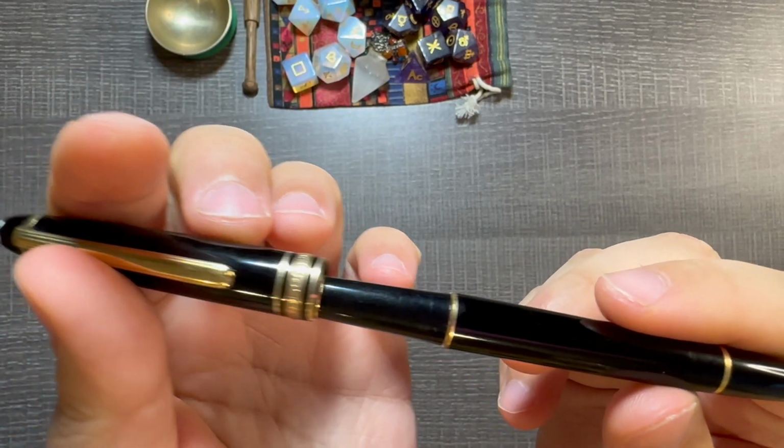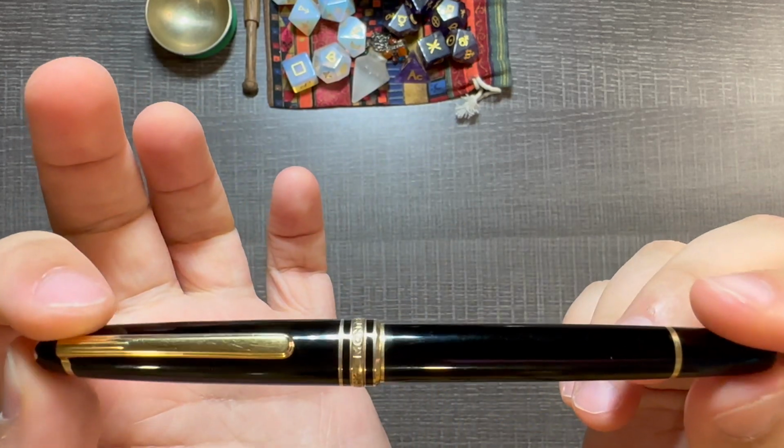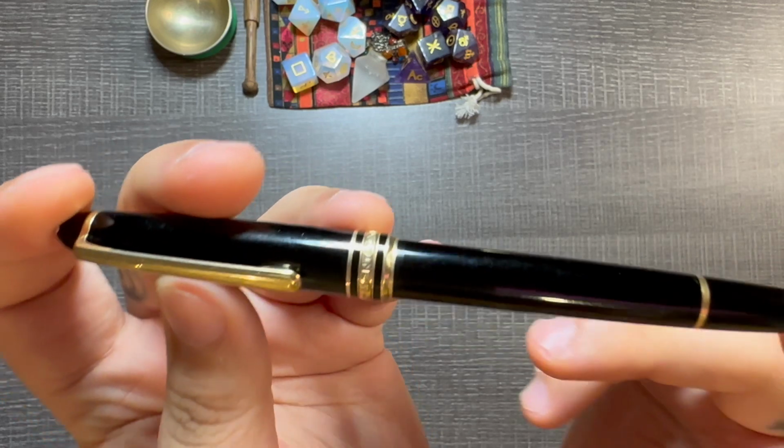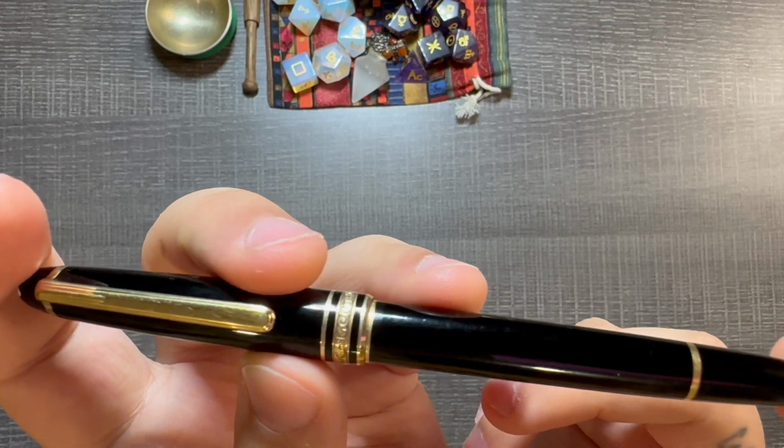So the story with this pen, funnily enough, by the way, the reason that it's an 18 karat gold nib pen is because since this one was from Paris, sorry guys, I'm getting a message on my other phone.